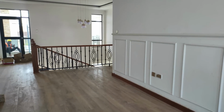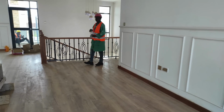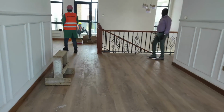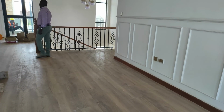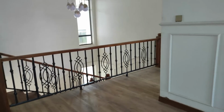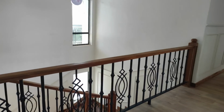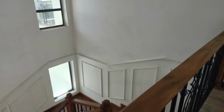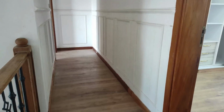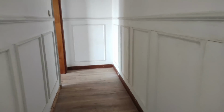So if you guys need wainscoting services, just get in touch with me. Agatha Interiors is providing those services. Yes, we are. I have a great team of fundis that are doing an amazing job. That is down the staircase and through the hallways.